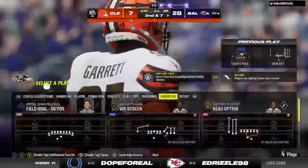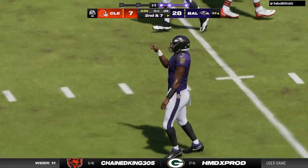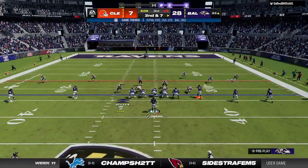Too many mistakes by both of us. I mean, that's just pure and simple. And that's why that's exactly where they are in this ball game. They're going to need a huge turnaround if they want to try and win this one.